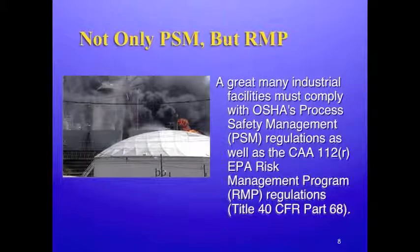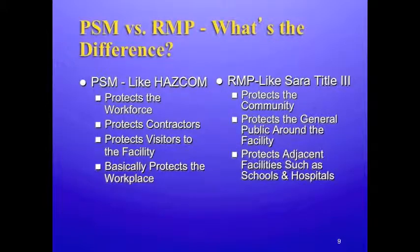Many industrial facilities must comply with OSHA's Process Safety Management Standard, as well as the Clean Air Act 112(r) EPA Risk Management Plan, or RMP. There are similarities to these standards, there are also differences. Process safety management is like the hazard communication standard. It's the employee's right to know. It protects the workforce, the contractors, visitors to a facility, and basically protects the entire workplace. Under this standard, there are 137 listed chemicals.